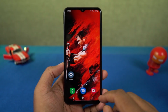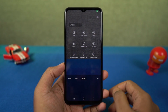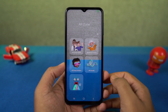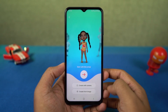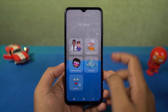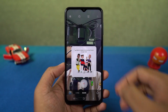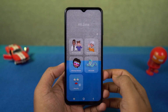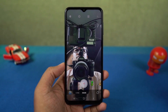Next we have AR emoji, which is Samsung's version of Apple's Animoji. First you need to create AR emoji by taking a picture of yourself. Then you can customize it according to your preference. You can change the skin tone, hairstyle, beard style. You can literally change everything about the emoji. Then you can take pictures of your emoji making weird expressions. You can also stick the emoji to your face like a sticker and then take pictures. You can also share your custom emoji with anyone, anywhere, directly from the Samsung keyboard app.